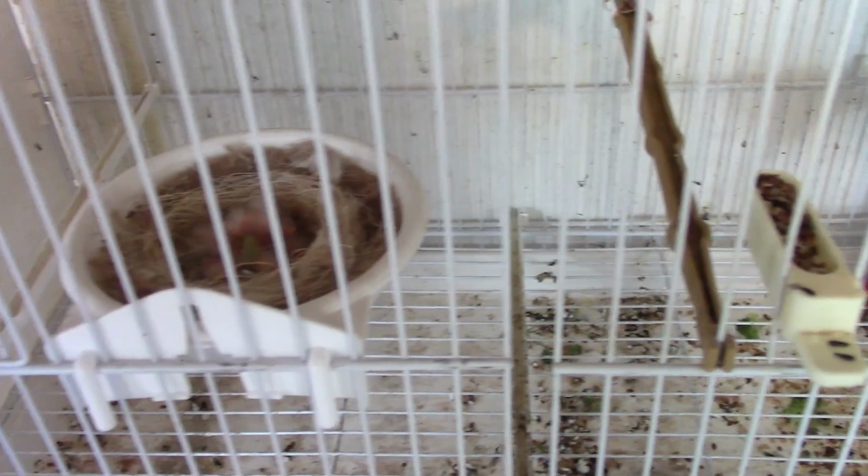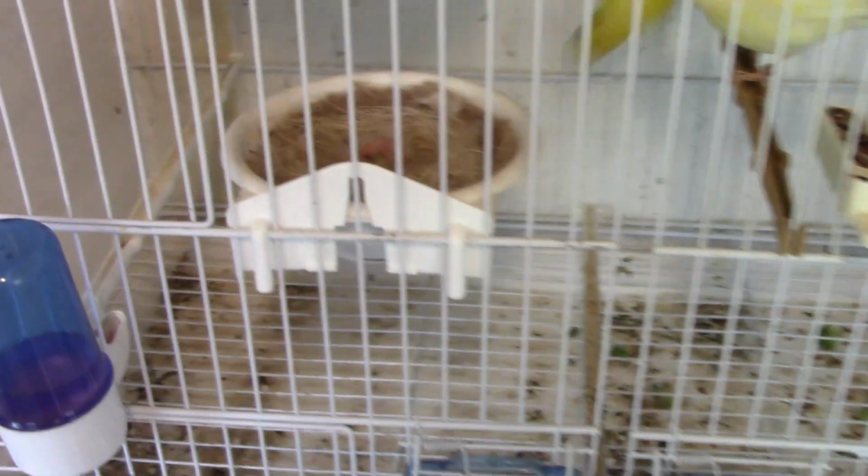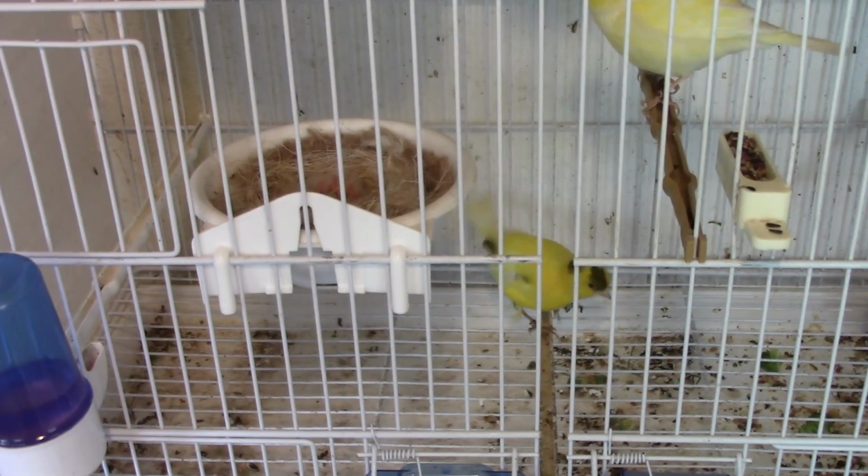So it looks as if that initial phase of worrying about some being weak and all the rest of that when they first hatch out hasn't been a major problem. So good news here. Second round, looks like we've got 4. Hopefully this time we'll manage to keep all 4 of those chicks. So that's it from out here in the Finch and fife flight.